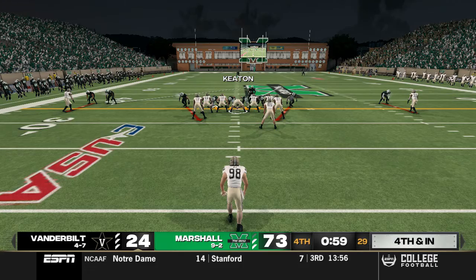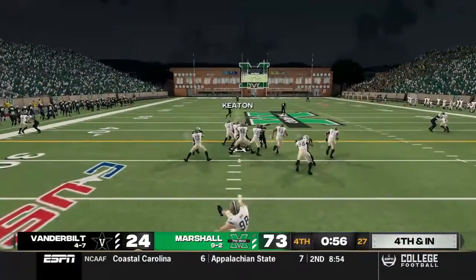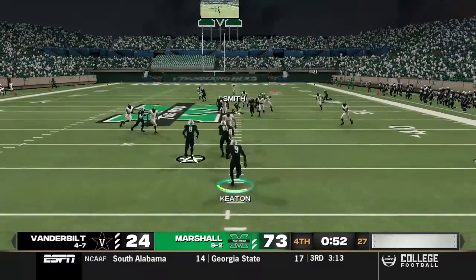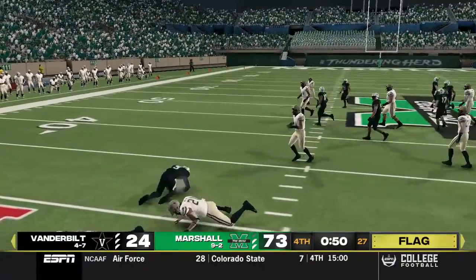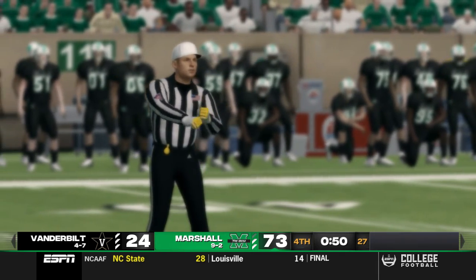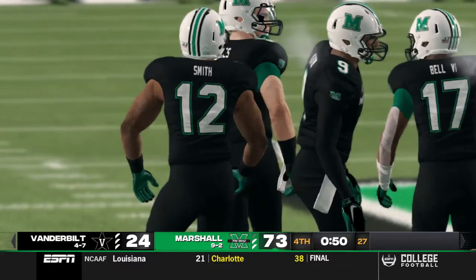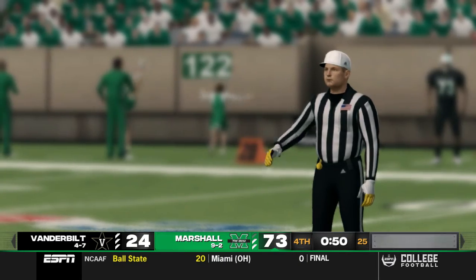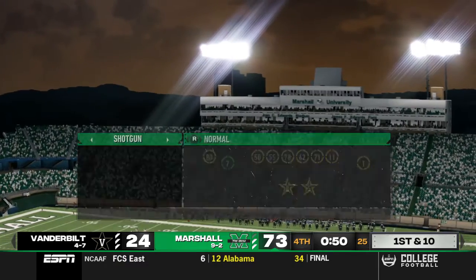Smith to punt. He's taken down at the 31. Flag on the play. Let's see what it is. Personal foul. Clipping. Receiving team. Clipping is the call, and now they'll have to find a way to make up those yards right here.